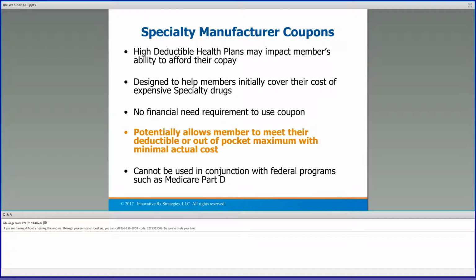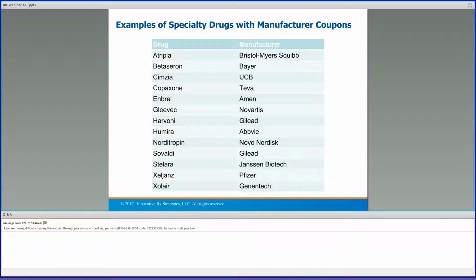So one of the key things that Michael mentioned there is that these coupons help people meet their out-of-pocket copays. But if they're in a front-end deductible program, those coupons go toward that deductible in a lot of cases. So even though you may have a $3,000 or $4,000 front-end deductible, if a coupon comes in that's worth, say, $1,000, it'll pay $1,000 of that deductible. It's not really the member paying it.